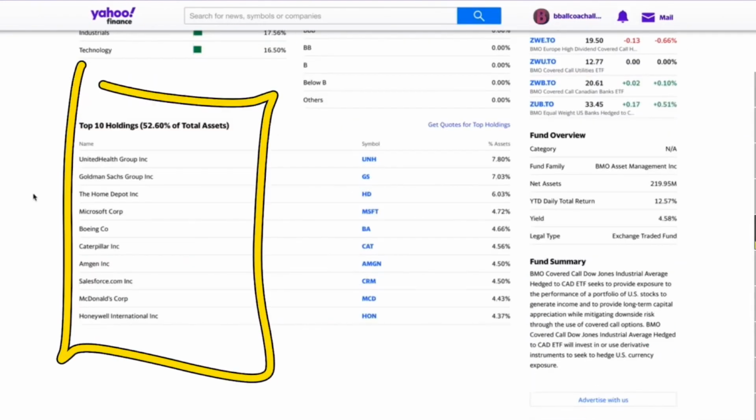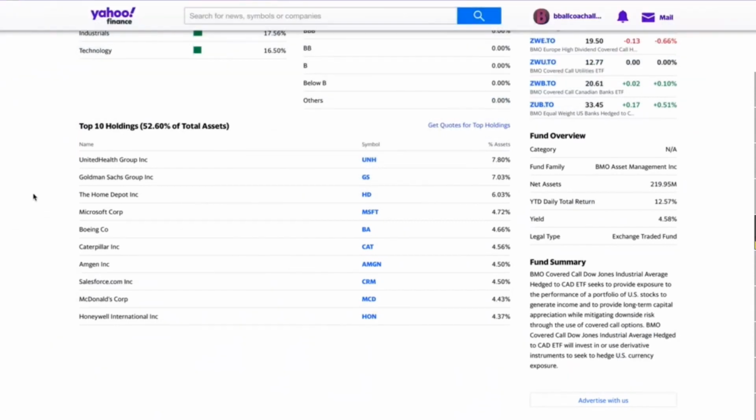Now, the stocks on ZWA are really interesting. So, of course, we see the banks, and I think the American banks could have a little bit of a run because they are all raising, or at least most of them are raising their dividends substantially. I think retail is going to be pretty strong. Tech is going to have a strong push as well.